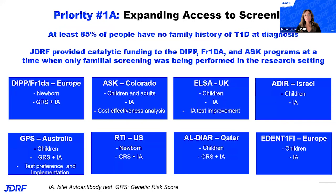So quickly, I'll mention that the strategy of expanding access has changed while we worked on familial first relative screening. We need to recognize that 80% of the people with new diagnosis had no family history. So these are some of the programs that JDRF has been working on expanding the global population. Some of them are in newborns, some of them are in children and adults. Some of them include the genetic risk score and genetic sequencing. Some of them only include antibodies, and some others include both islet autoantibodies and genetic screen.